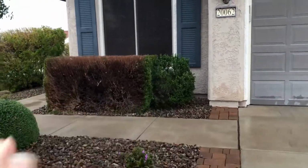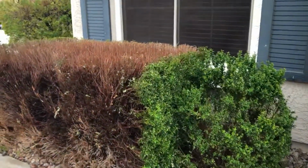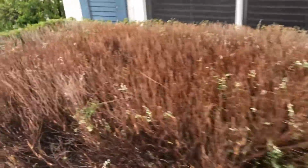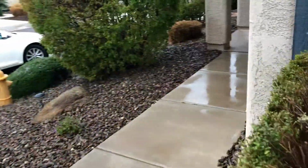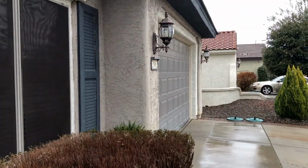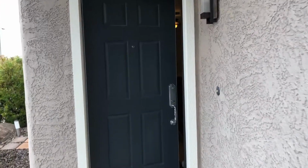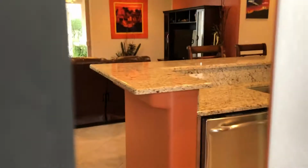And it can be cut back and it'll grow back in actually fuller and more attractive. So right now it's kind of maxed out as far as its growth, and so it really should be cut back even further. The garage here does have a couple of coach lights in the front. As we come up here to the front door, they have the tile laid at a lovely diagonal.